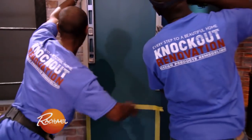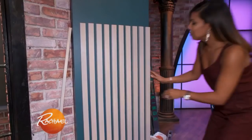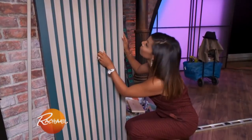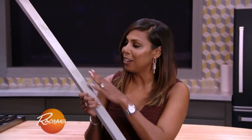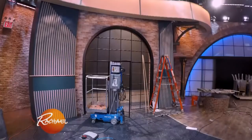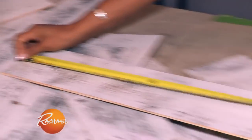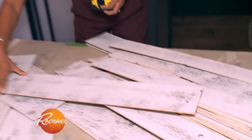Now the guys from Knockout Renovation are ready to put them up. When I design a space, I love texture and I love organic elements. I used a light gray stain on a whole bunch of slats of wood so that we can add texture to the wall. It's gonna look so good. Design elements like this are a breeze.